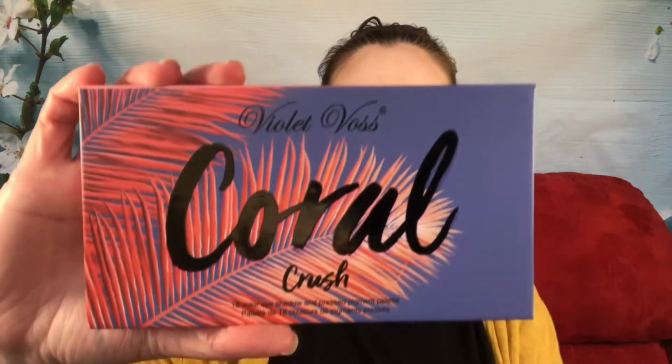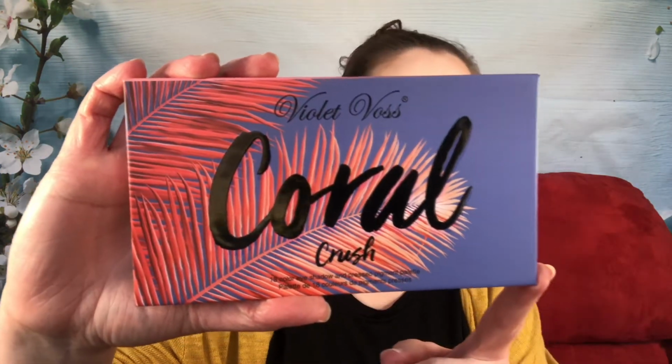Today I have 4 palettes. Most of them are kind of new. I mean, I got them in the past year, and I'm excited to talk to you about them because some of them I hadn't really worn a lot. Others I had worn a ton. So this one is probably the newest of the group. This is the Coral Crush from Violet Voss.